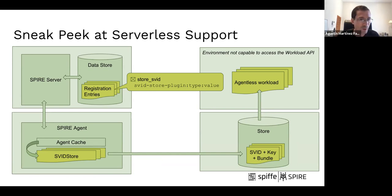So the deployment of SPIRE, the architecture, is not really affected by this plugin type. The deployment decisions shouldn't really be affected by this. Obviously, the main thing to consider is that for the registration entries that have this store SVID bool, you will not be able to fetch the SVID using the workload API, and they are meant to be pushed to an external store.